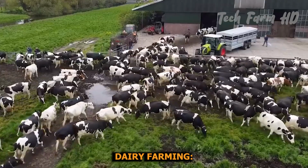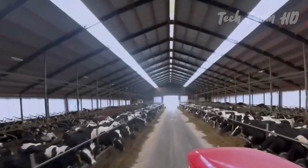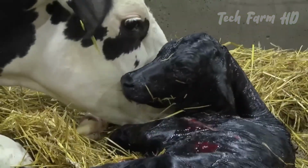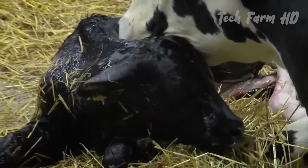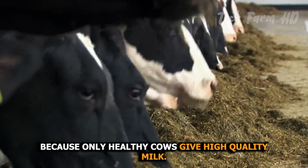Dairy farming, the beginning of the process. The first stage of the production process of milk takes place on dairy farms. These are the farms on which the cows are kept and bred. Cows are bred as part of a farming system aimed at maximizing milk yield. Maintenance and health of the cows is crucial because only healthy cows give high-quality milk.